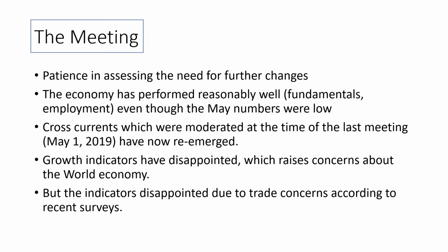That led to these growth indicators being a little bit more disappointing, which raised concern about the overall global economy. But they did note that they thought the disappointment was due to these trade concerns, and that hopefully these trade wars were going to be coming to an end sometime in the near future. But really we don't know, because they've been going on for quite some time now, and just when we thought we were going to get a deal, something happens and we get all shaken up.